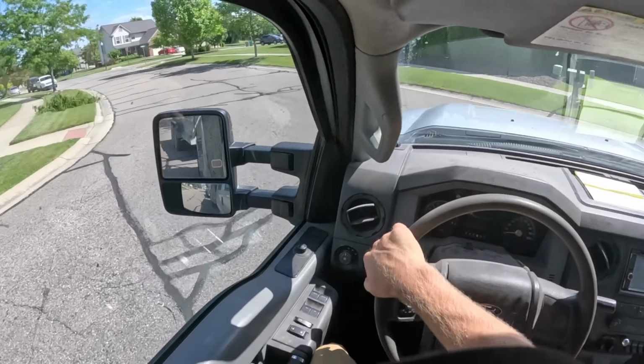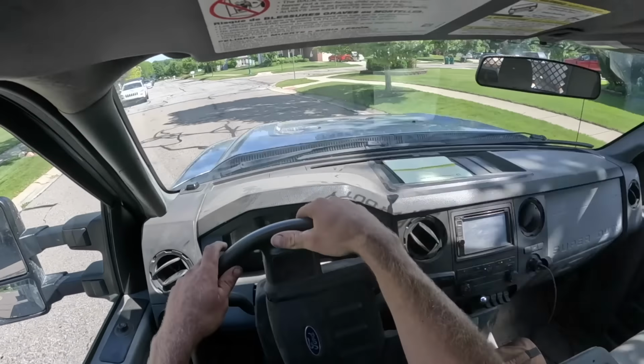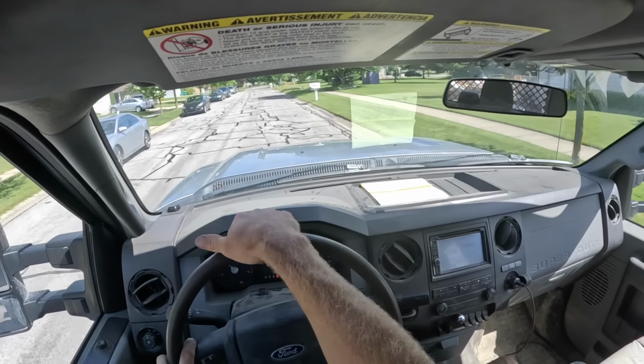Alrighty, we got that job prepped, ready to go for the morning. I'm going to head to the bigger addition job that we have. I'm gonna have the guys prep the garage tomorrow. It's the one where we got rained out last time.